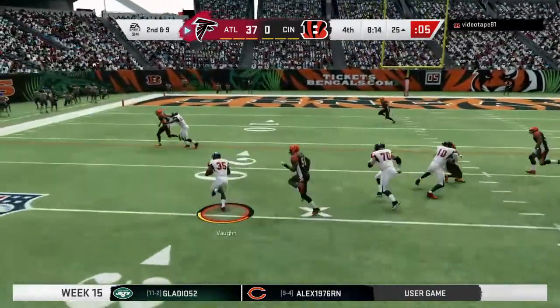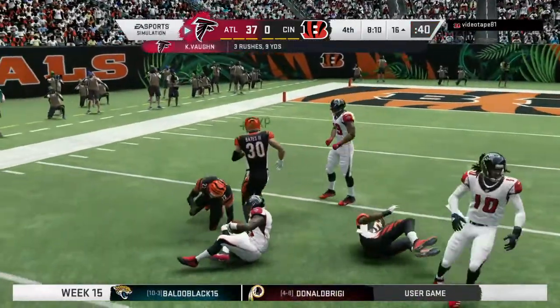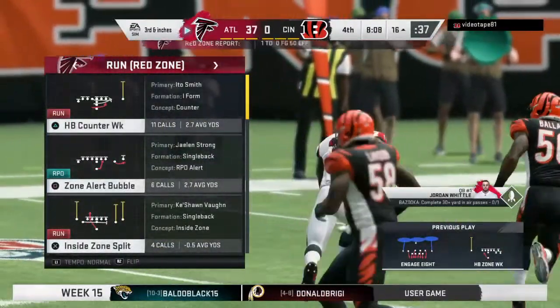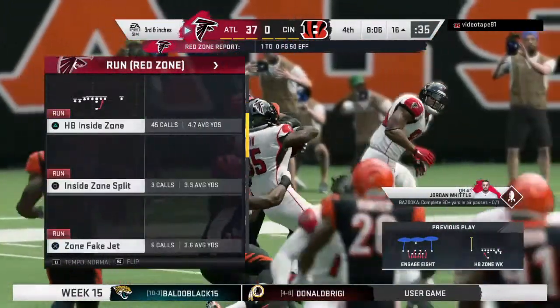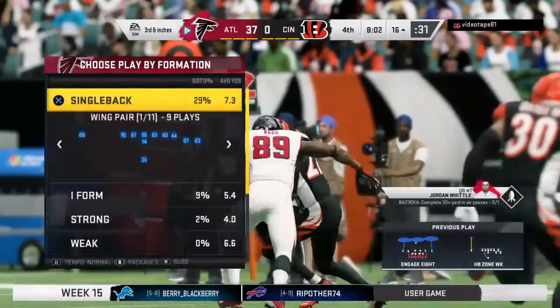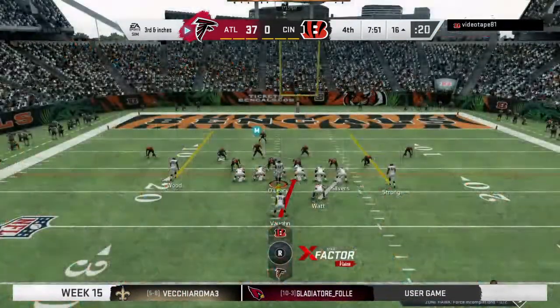On second down, it's Vaughn. And able to work his way down to the 16. And he is going to be close to a first down as the tackle is made at the Bengals 16. Bottom line, they want to keep this clock rolling, so they'll take that one right there. They just want to keep falling forward, and they want to put the onus on the big fellas up front in order to bring this one home.